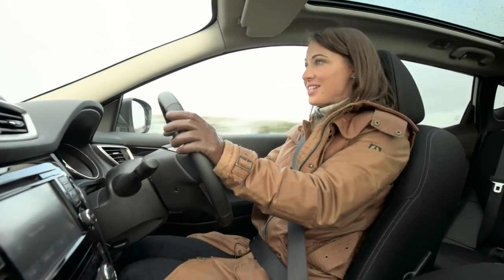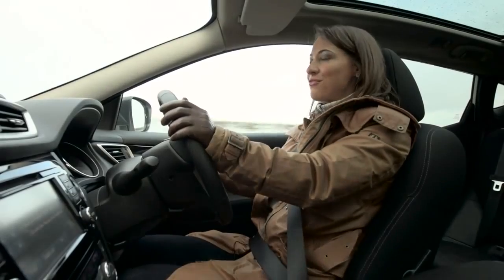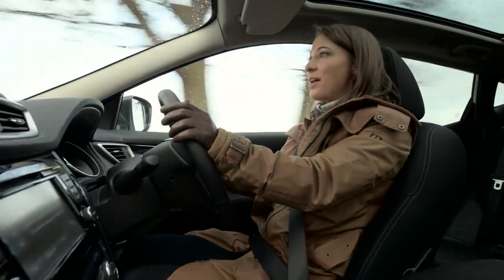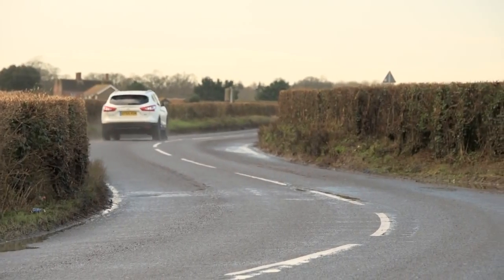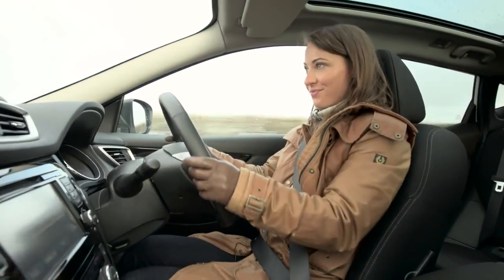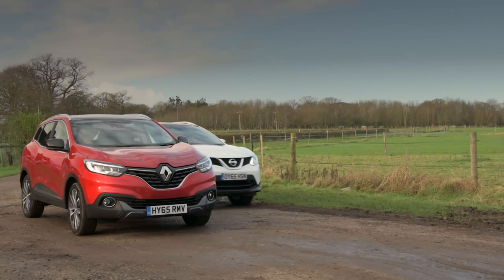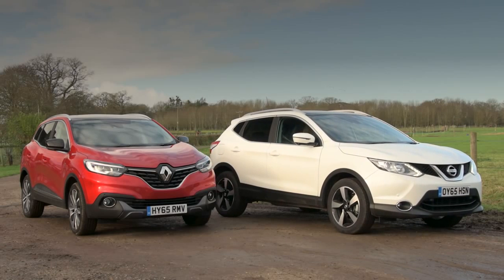It's worth noting though, while it only has 110 horsepower, the 1.5 litre diesel is the one to go for, whether you have a Qashqai or a Kadjar, because it's smoother, quieter and more economical. In lab tests, this engine returned more than 70 miles per gallon, and it's impressive in the real world too, giving 54 miles per gallon in our hands.